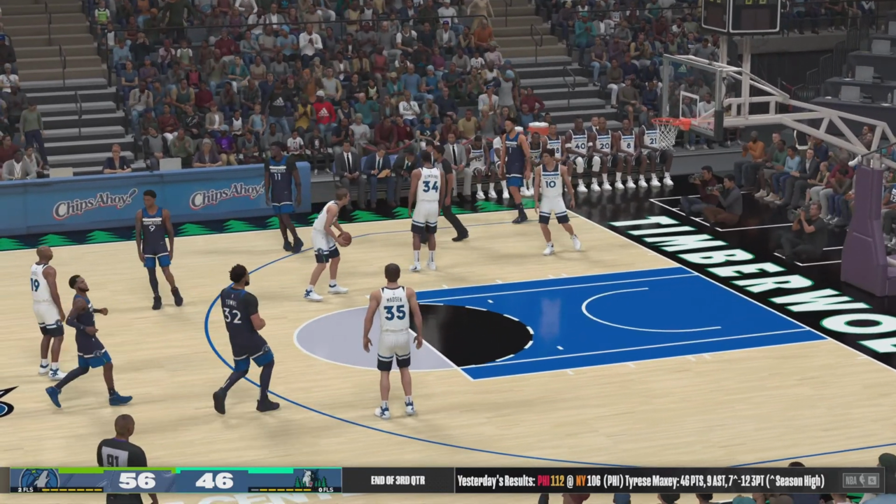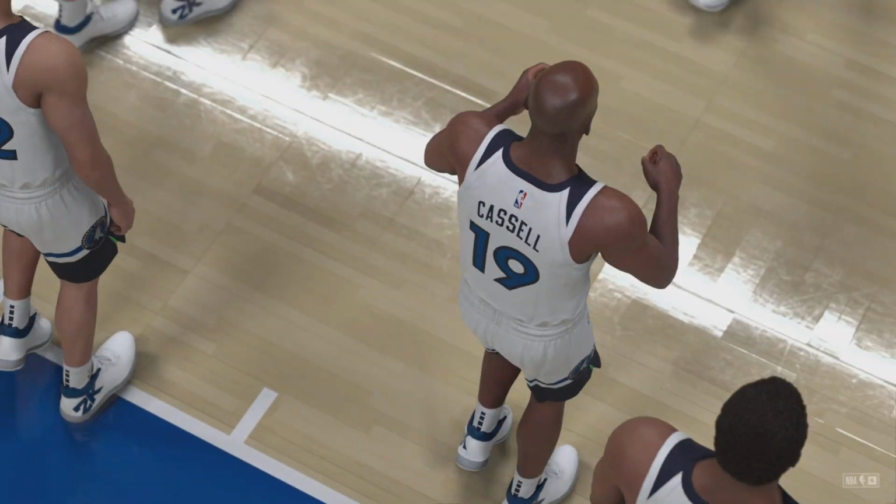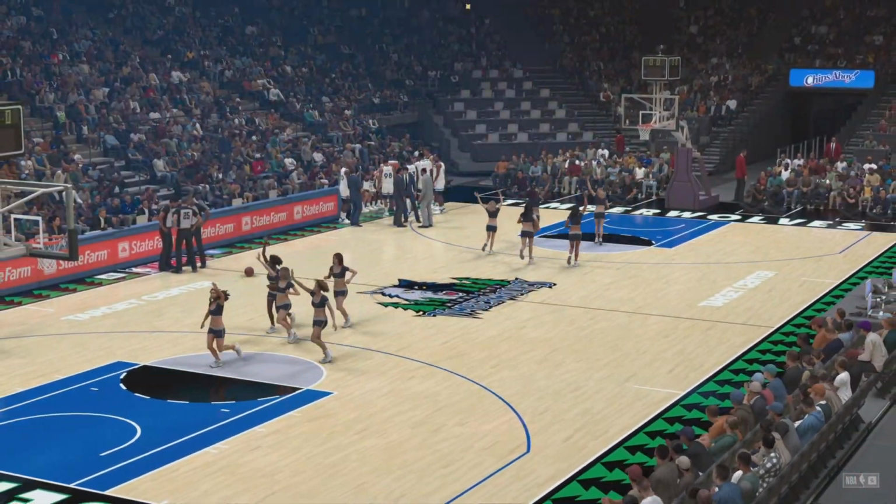And here at the end of the third quarter, it's a double-digit ball game. Timberwolves lead by 10. And after a quick break, we're going to come right back with the start of the fourth quarter. It's time to bring up the State Farm assist of the game.